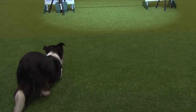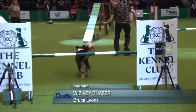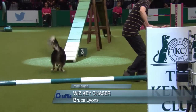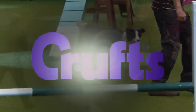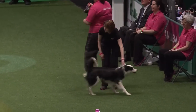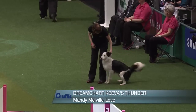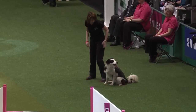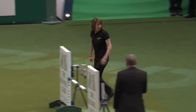Okay, next in we've got Mandy. Part of the problem is he set the dog up looking directly at the dog walk. Try and set it on the angle. He was almost trying to stop, wasn't he? He started to turn, but he was too late. Coming into the ring now is Kiva, another Border Collie bitch, 3 years old, with Mandy Melville Love from just up the road in Dudley.